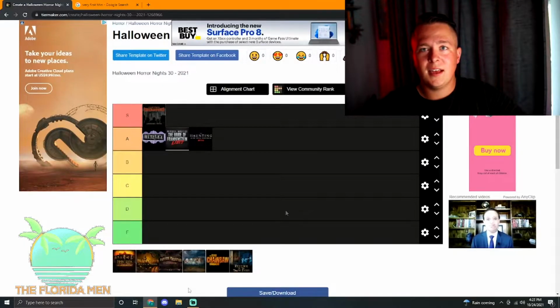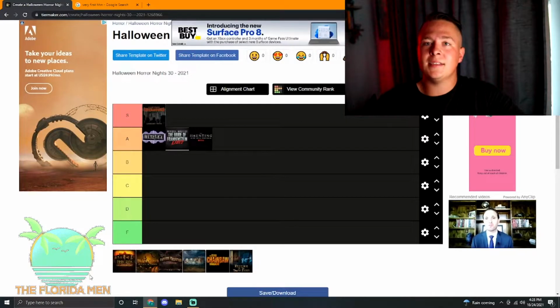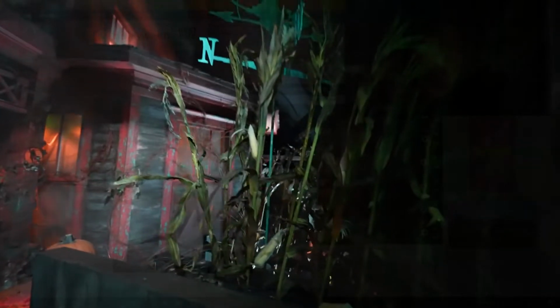Next up is Icons. And honestly, this house is my favorite house in the entire event. Every single time I've gone to this event, I've done Icons. I never get tired of this house. Every time you go in, it's a completely new experience because at the end, they change out who wins. So I've seen Jack, I've seen Chance, I've seen the director, and I've seen the usher.